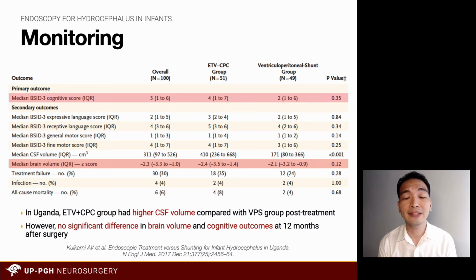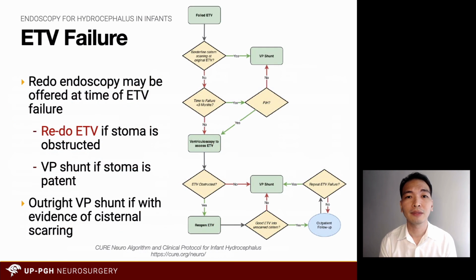This just drives the point. Don't treat the scan. Evaluate the patient clinically. Look for signs of raised ICP such as sunset eyes, dilated scalp veins, LR palsy, and most important, assess the patient's developmental milestones. Redo endoscopy may be offered at the time of ETV failure.